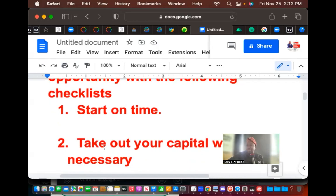Start on time. You are waiting for confirmation. Let us see how it works. 1 month, 2 months, 3 months. You have wasted opportunity already.